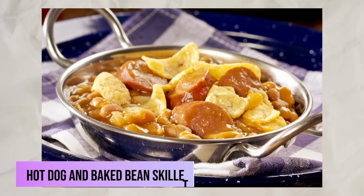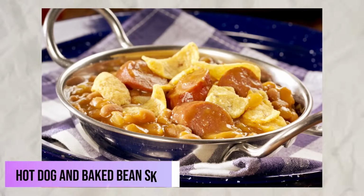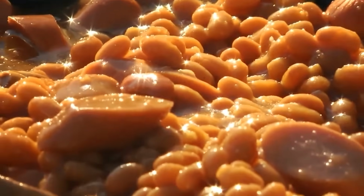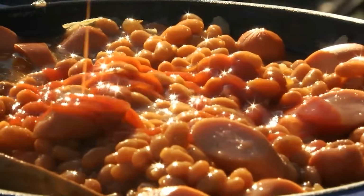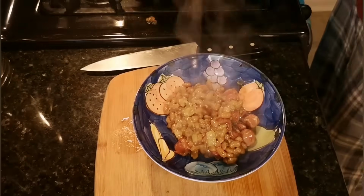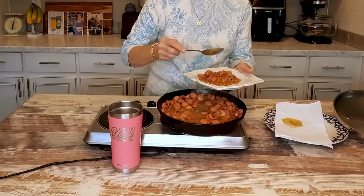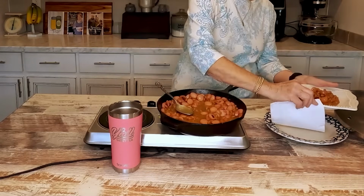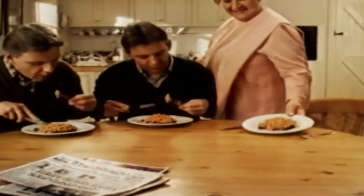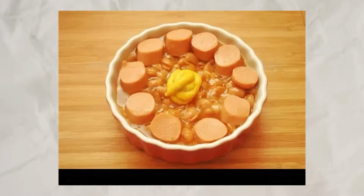Hot dog and baked bean skillet was one of those quirky 10-minute meals that could only have come from Grandma's old cookbook. You sliced up hot dogs, tossed them in a skillet, and poured in a can of baked beans. That was it. Dinner done. It sounds ridiculous now, but back when money was tight and every meal counted, this was comfort food at its quickest. The beans were filling, the hot dogs gave you just enough protein, and you could stretch one can to feed the whole family. Some folks got fancy with mustard or onions, but most kept it plain.